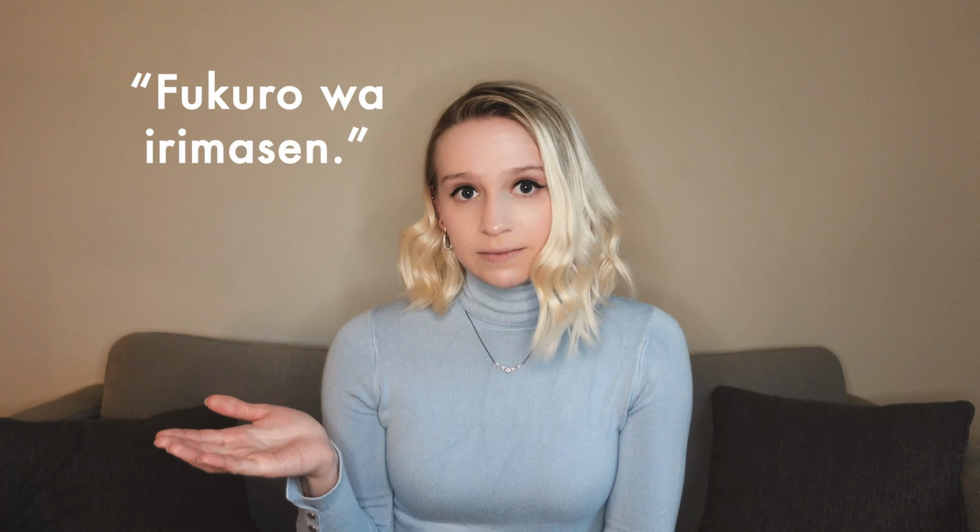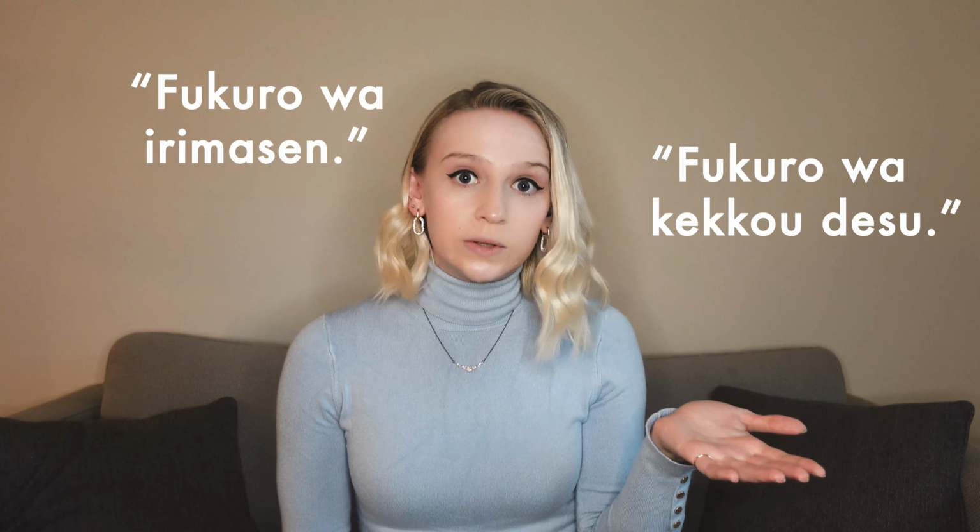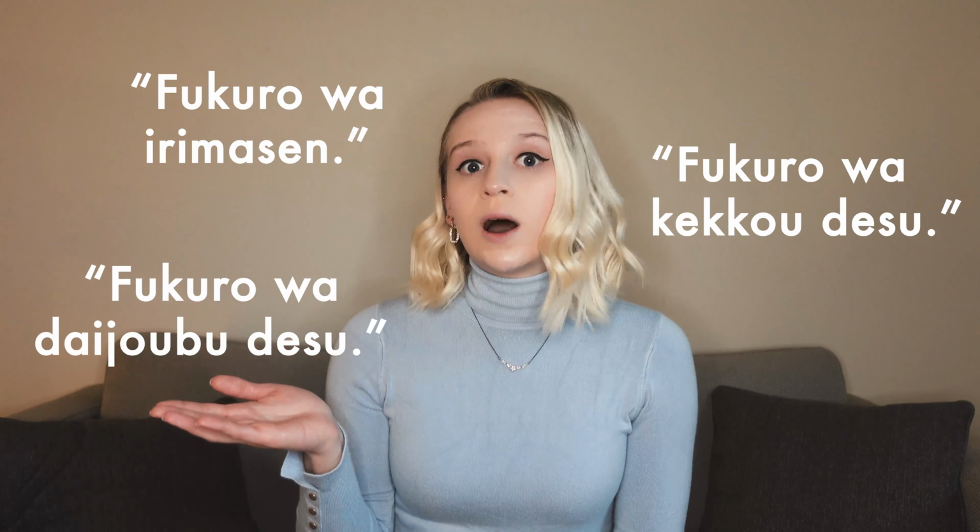And if you want to save the environment and not use a bag for every single onigiri you buy, you can simply say fukuro wa irimasen or fukuro wa kekkou desu or fukuro wa daijoubu desu. And they all kind of mean the same thing on different levels of politeness, which is, I don't need a bag. So if you want to save the planet while you're traveling in Japan, that's how you do it.